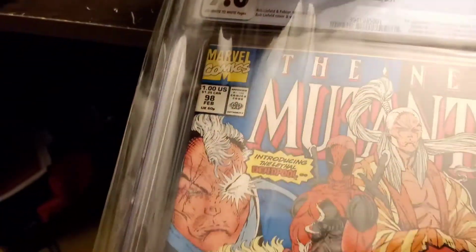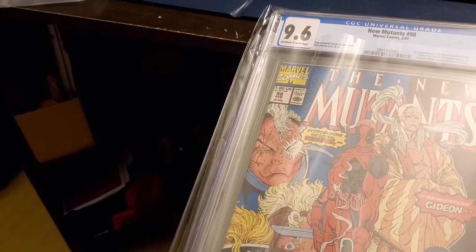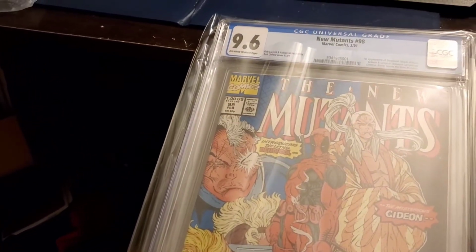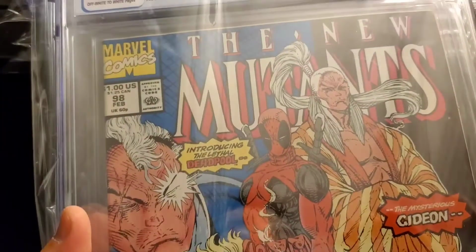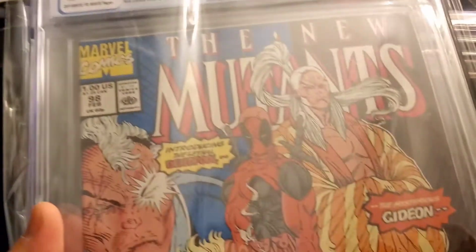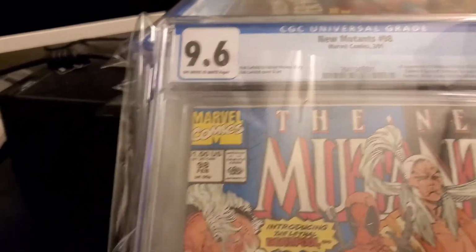I just had this one. I had the number 100. I also had one of the other ones, I think 94 or 95. I just had these random New Mutants issues. But fortunately, I just got them to read, well, not to read, to kind of read and then save. So I didn't read these all that often. I think I just read it once and then bagged and boarded it and just kept it in the collection.